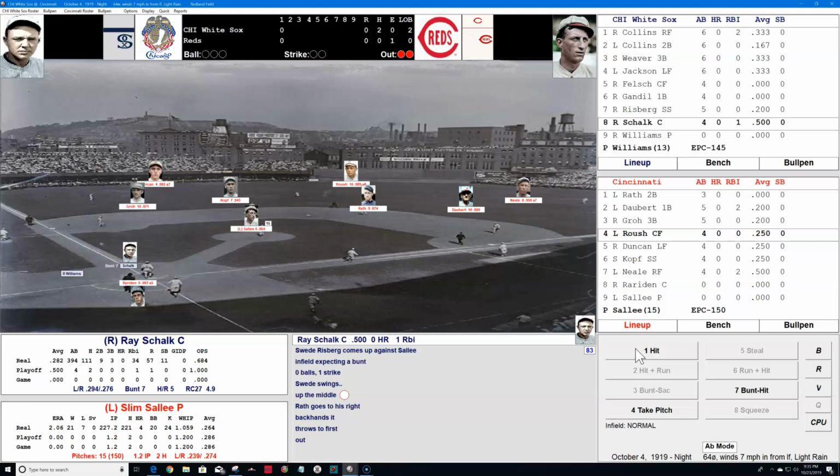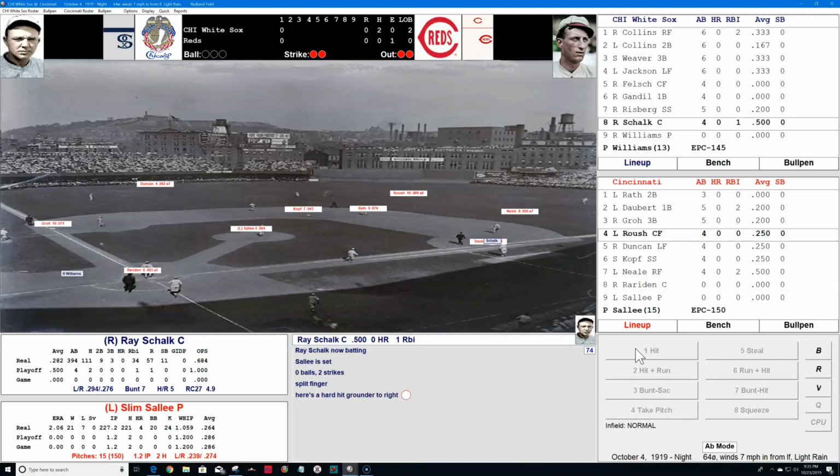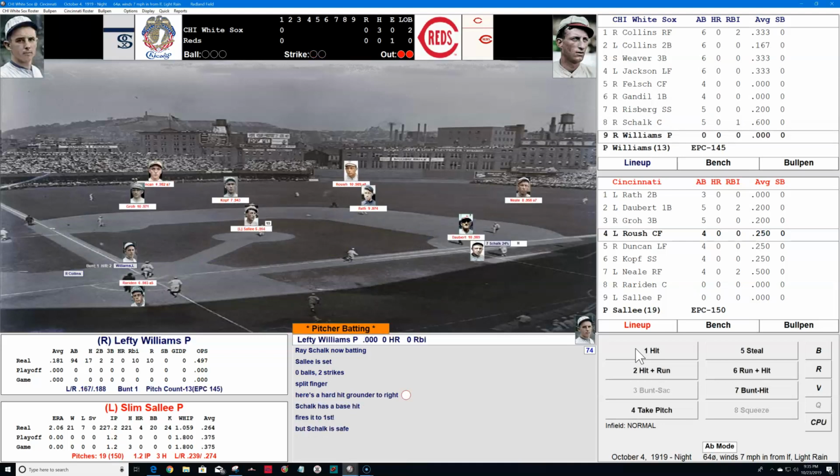Sally gets the sign. Now the pitch to Schalk. Schalk hits a hard grounder to right. That's going to go in for a base hit. It was hard enough where Neal thought he could get him at first. He threw it at Dauber anyway, but Schalk is safe easily. A 2-out single, and now here's Lefty Williams. Williams had batted .181 for the White Sox in 1919.